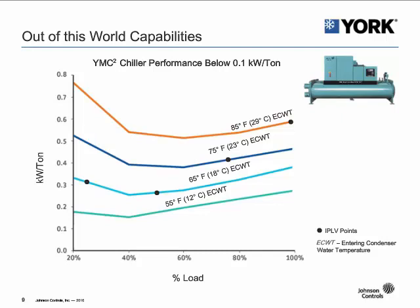So the IPLV is kind of the miles per gallon on a car. It's an apples to apples comparison across the industry, across manufacturers, that allows owners and engineers to set one chiller versus another and look at how the efficiency plays out in the part load range. But we like to bring real-world efficiency and real-world energy to your doorstep. Because around the world, tower waters below 55 degree entering condensing water are achievable in today's market.